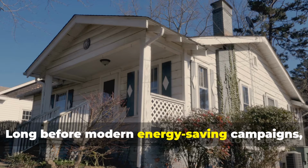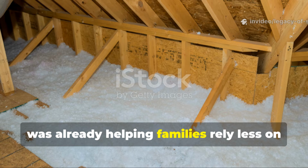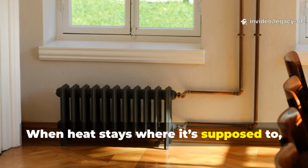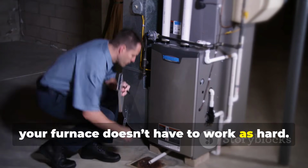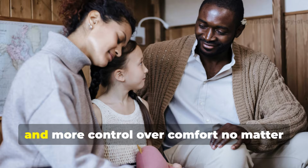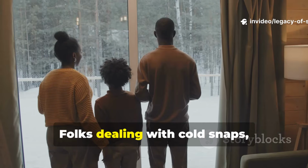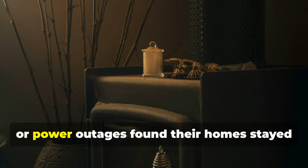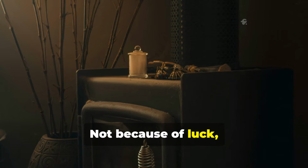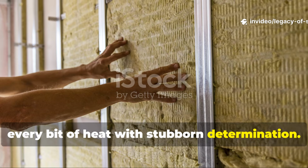Long before modern energy-saving campaigns, the 1980s insulation trick was already helping families rely less on heating systems. When heat stays where it's supposed to, your furnace doesn't have to work as hard. That meant fewer breakdowns, fewer fuel refills, and more control over comfort no matter what was happening outside. Folks dealing with cold snaps, storms, or power outages found their homes stayed warm longer. Not because of luck, but because those walls were holding on to every bit of heat with stubborn determination.